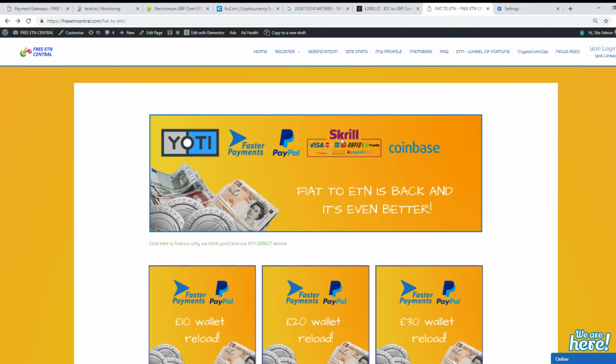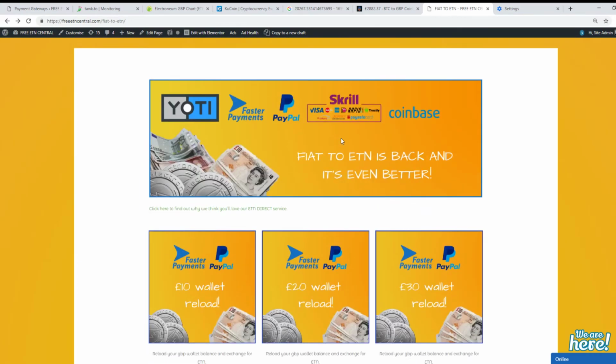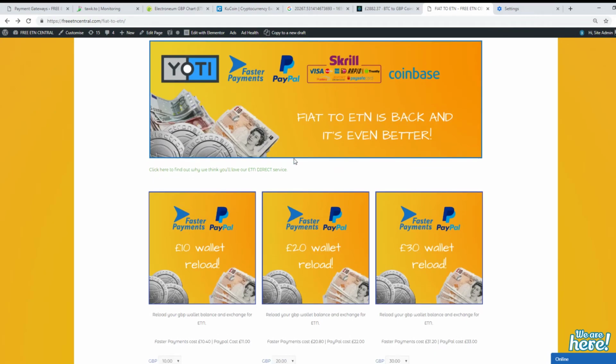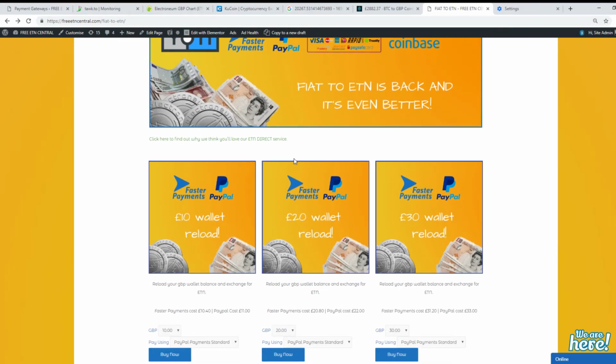Our Fiat ETN service is back, where you can purchase ETN. In the UK, you can use faster payments, bank transfer, and that is our cheapest and most popular method for purchasing ETN. Or you can use PayPal and use a debit or credit card through PayPal to purchase Electroneum. PayPal's slightly more expensive than our faster payments, but it's still significantly cheaper than Intercoin or CoinMate.